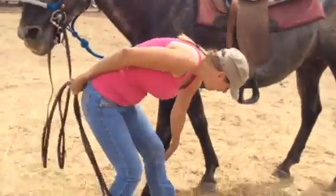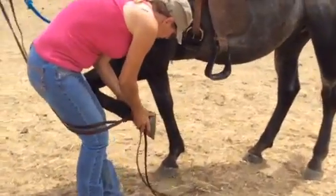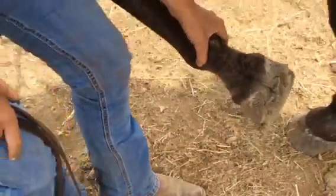Picks up his feet really nice. This one's got a scab on the back of it, but it's nothing bad. I don't know what that is. Maybe a rub mark. It almost looks like a rope burn.